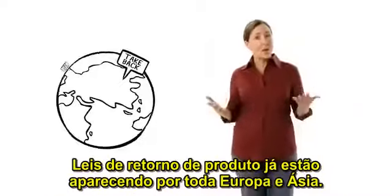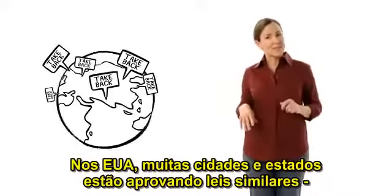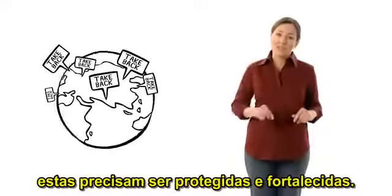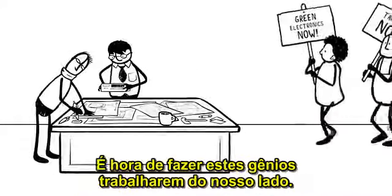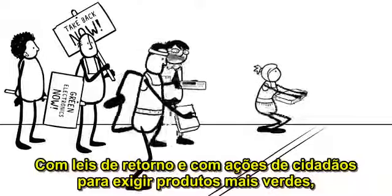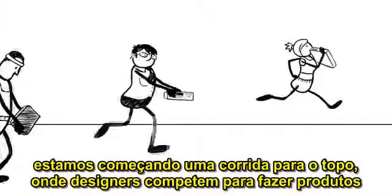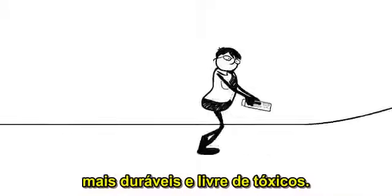Already take-back laws are popping up all over Europe and Asia. In the US, many cities and states are passing similar laws. These laws need to be protected and strengthened. It's time to get these brainiacs on our side. With take-back laws and citizen action to demand greener products, we can start a race to the top where designers compete to make long-lasting, toxic-free products.